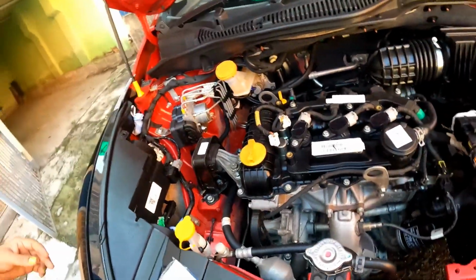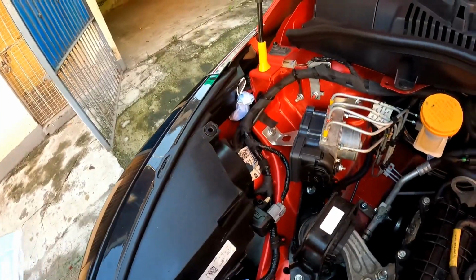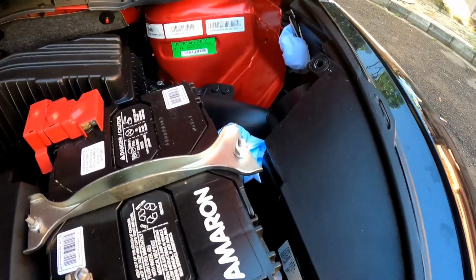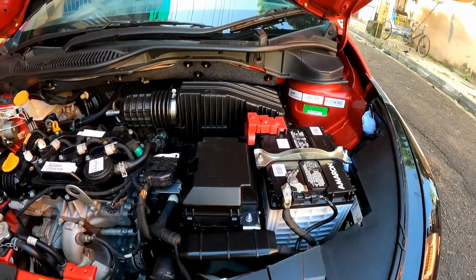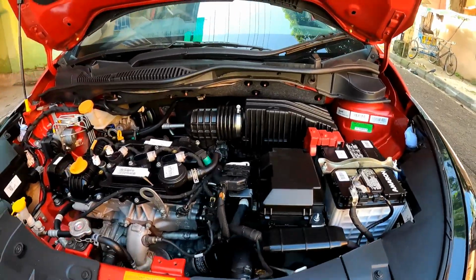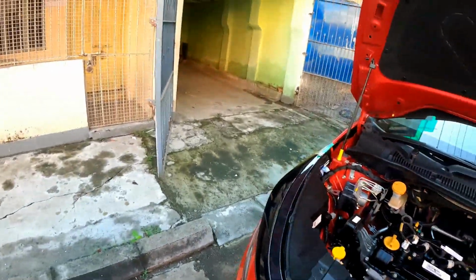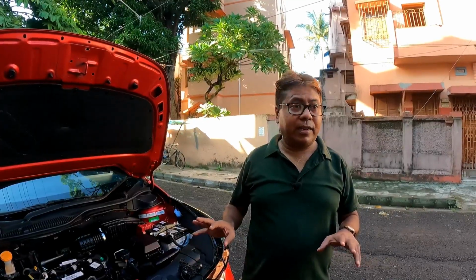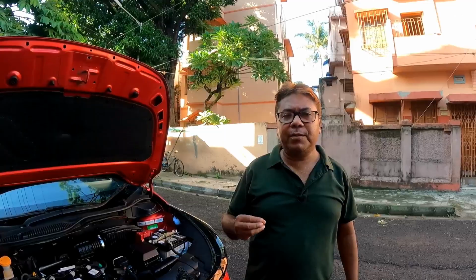So I have placed four sacks, one here, another over there, another one near the battery, and another over there, because these are the favorite places where rats regularly visit. So I have shown you how you can do it. In this way you can control the rat menace easily and effectively at a very cheap cost.